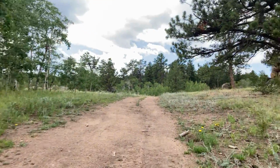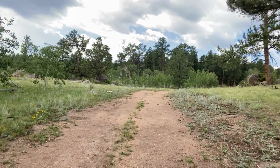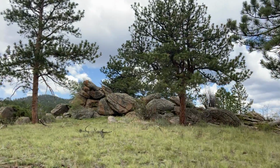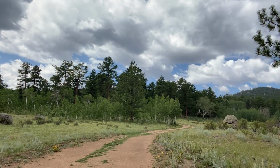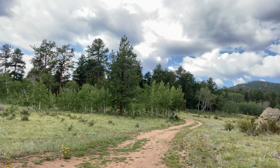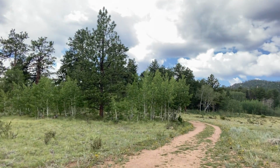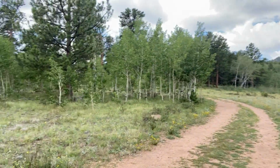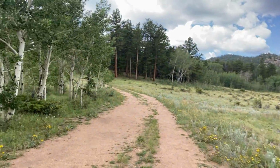Well, this is kind of fun. Little baby aspen trees. There's two over here.